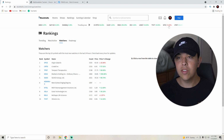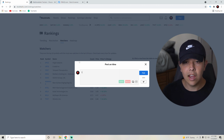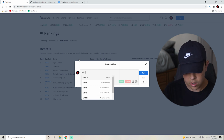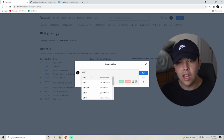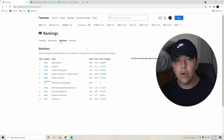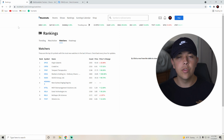Also on StockTwits, you can make posts where you just type in the cash or dollar sign followed by, like, AMC, not ANC, AMC, and then you can post whether you are bullish or bearish, and then type whatever you want, and you'll be able to see how the stock has performed since your post. It's very cool. StockTwits is a very good website and app to use for new people to the stock market, as well as old people to the stock market as well.